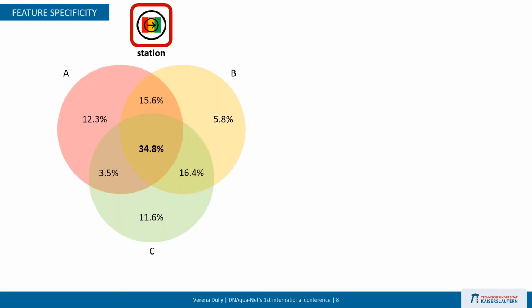A first indication for the number of needed sequences could be feature specificity. If you take station as a category, you can see that nearly 35% of all features are shared. Station B only shows about 6% of unique features it does not share with the other stations.